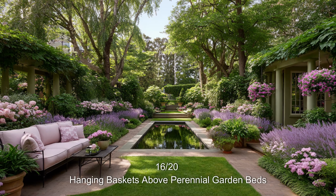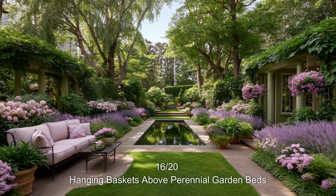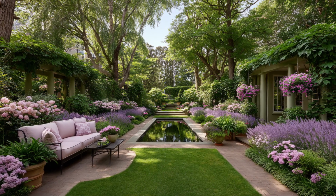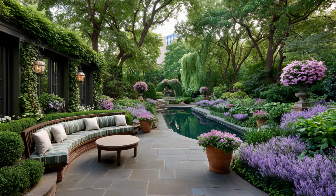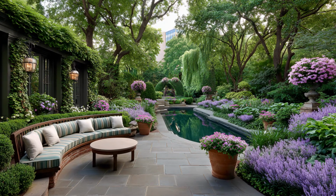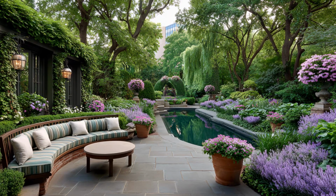A reflective pool anchors a wide garden lawn, edged with perennial beds of lavender, sage, and phlox. Terracotta pots punctuate the scene, while hanging baskets above release color from overhead. Teak seating is subtle and secondary. This garden is about flora, form, and the tranquil rhythm of natural movement.